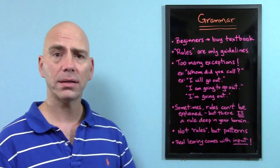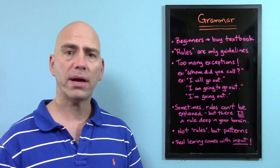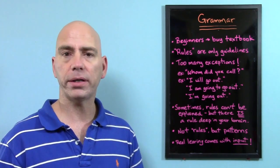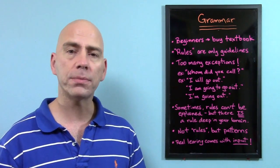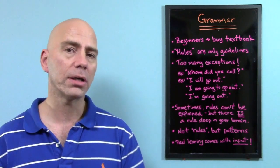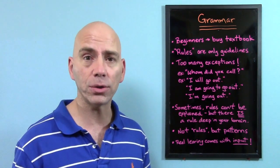So in this case, a clear rule that many people learned in high school or in junior high school, and yet very, very few people actually speak this way. Why? Because nobody sees a need for it. It doesn't create any problems in communication or anything like that. So sometimes these rules that you read about in a textbook, they don't really catch on, or they fall out of fashion, or they just stop being used.